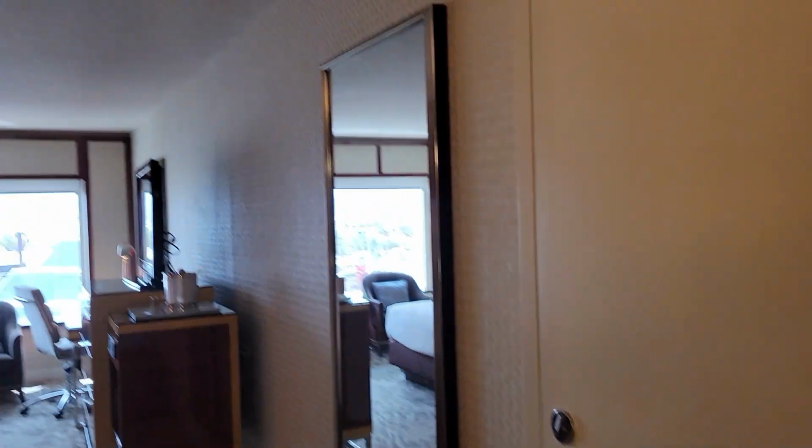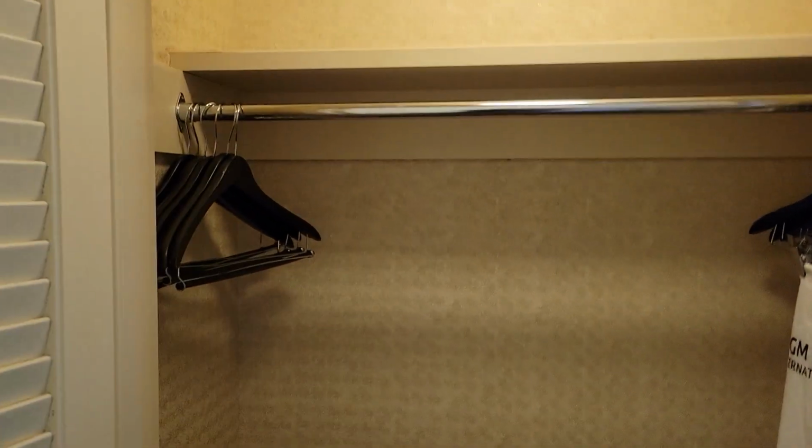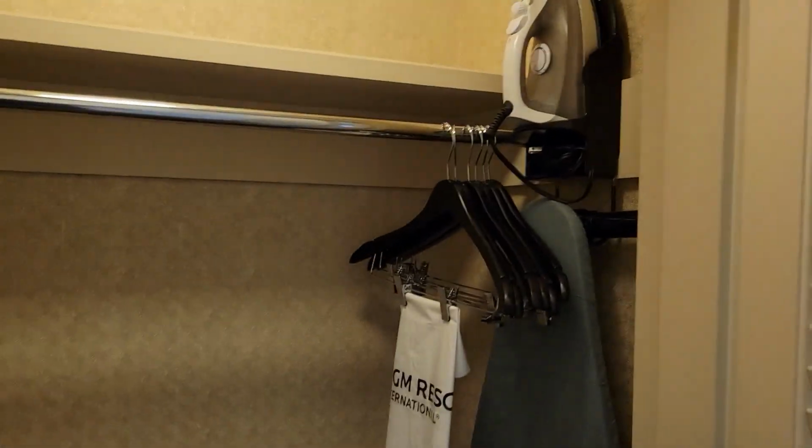We'll move deeper into the living area. See our full body mirror here. Here's your closet. It has all your things in here, your hangers, your ironing board, your luggage rack.